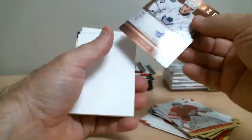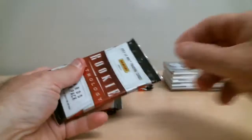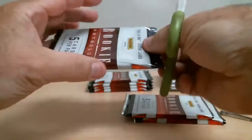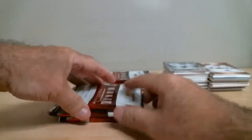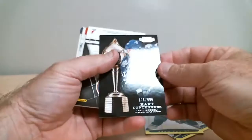Signature card, bronze version. Metallic marks. Extreme. Phil Kessel for Toronto, Gotti Heart Contenders, and John Tavares for Islanders.